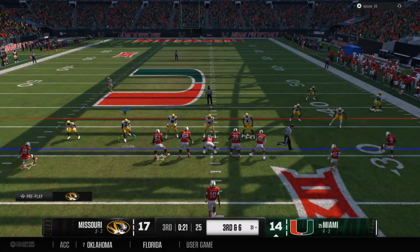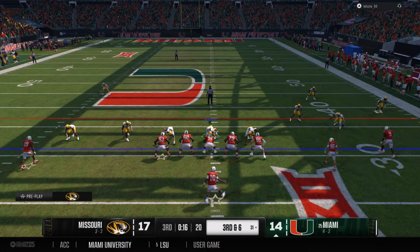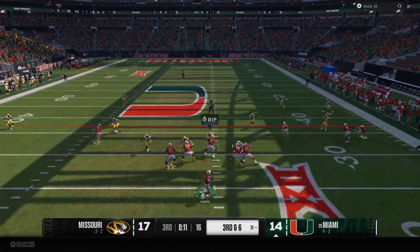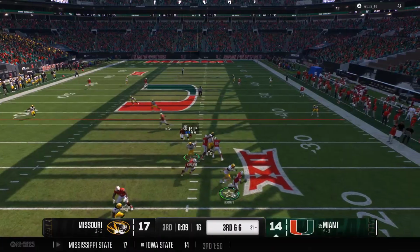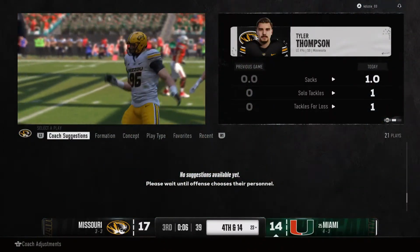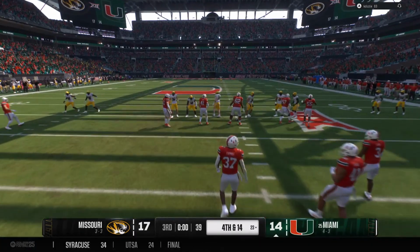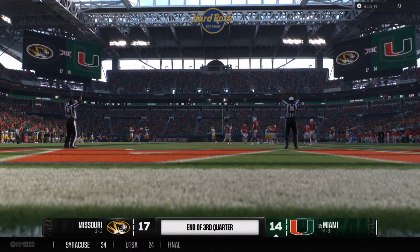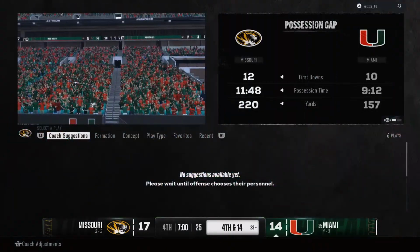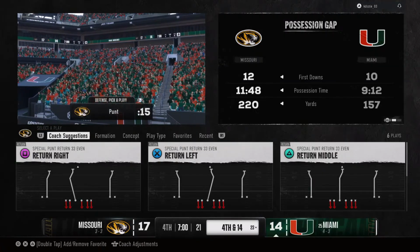They're facing a third down. Receivers telling the quarterback what they see. Defense trying to keep this offense from getting a line on who to block. And this sophomore able to wreak some havoc and get the sack. A loss of 8 yards on the play. Coming up, fourth down. That's the end of the third quarter of play. With the score, Missouri 17, Miami 14.